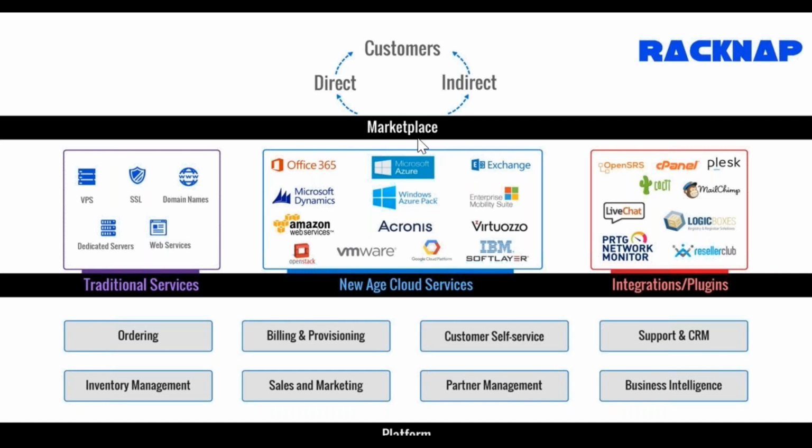RACNAP offers a white labeled marketplace with which you are able to serve the needs of your end customers directly, and indirectly via channel partners who can then serve the needs of the end customers. So RACNAP caters to the needs of a tier 1 and a tier 2 model. And as I mentioned, traditional IT service providers are transforming themselves to cloud providers.